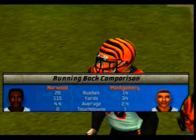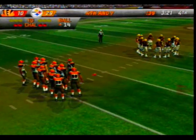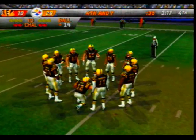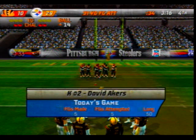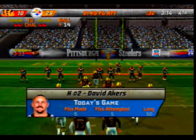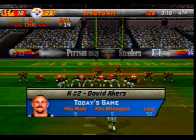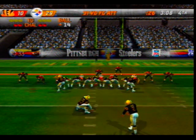Nothing doing on that running play, so they'll probably send in the kicker. I think so. When you've got the lead, you don't have to try anything fancy. You just tack on the three and put the game in your defense's hands. So this one will be from about 31 yards out.